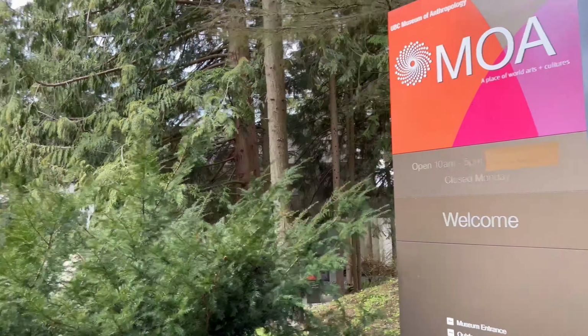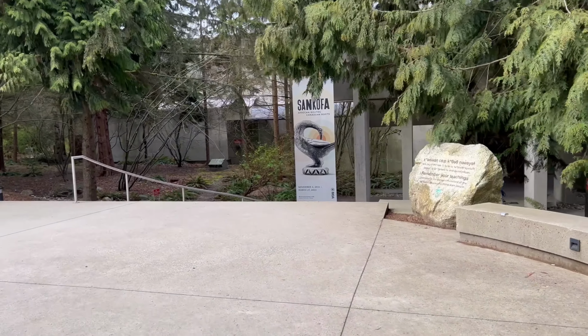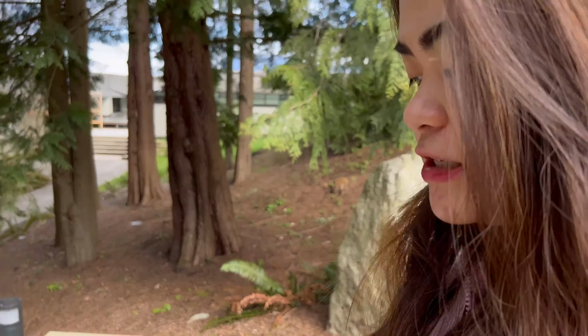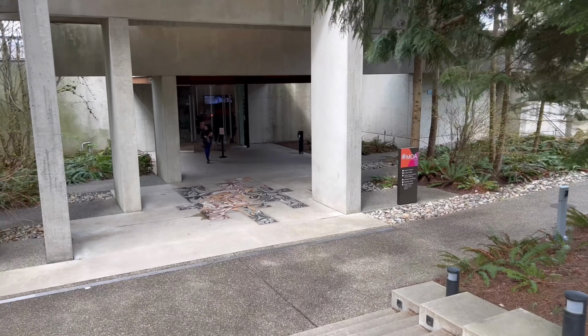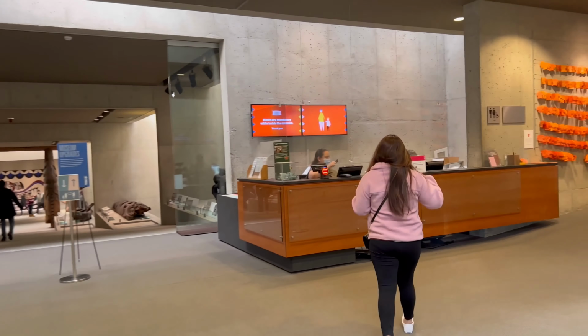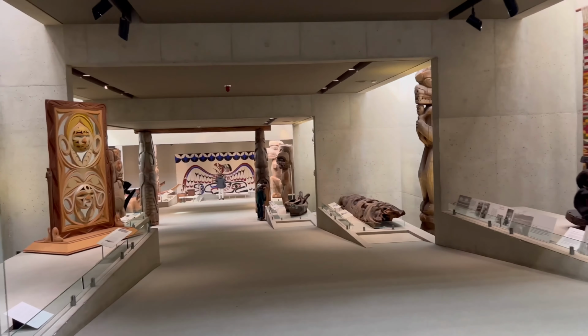Here it is. It's not Mall of Asia. It's the Museum of Anthropology. And are drinks allowed? Probably not, but we can just chug our drinks. This is the entrance.